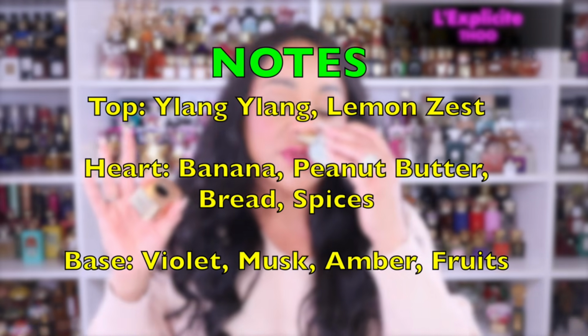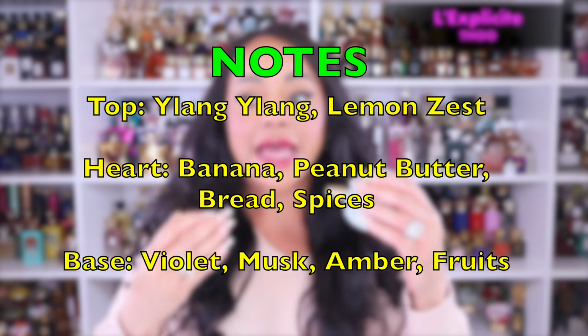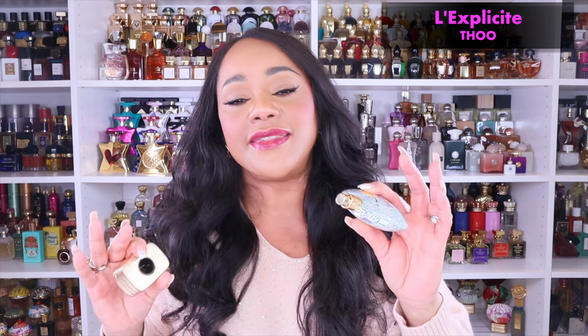Now, this is a fragrance that does have purple florals, specifically the note of iris. This is a scent that I really, really think you will enjoy if you are looking for a banana-centric fragrance that may have a bit of a nutty quality to it, and at times that will give you a clear peanut butter scent. Then this is a fragrance that you definitely want to try.